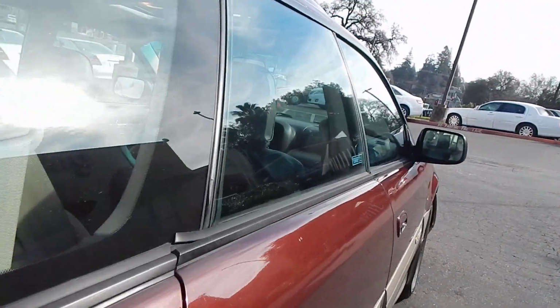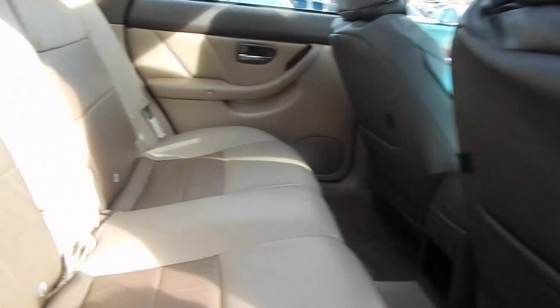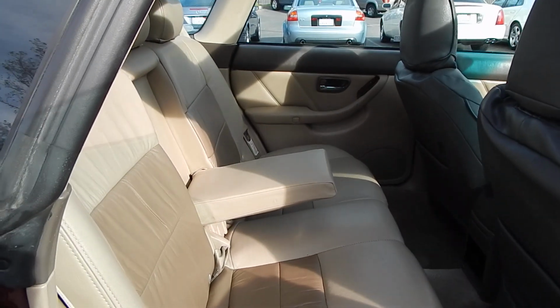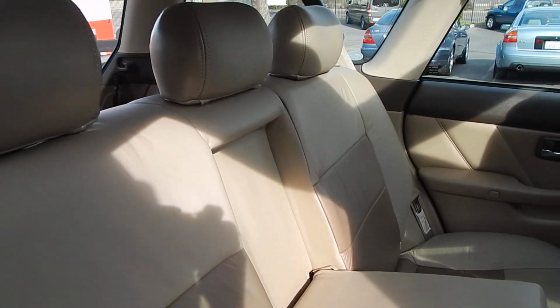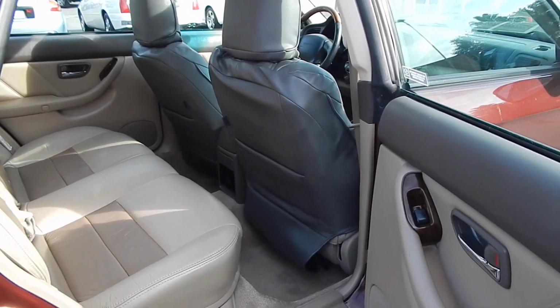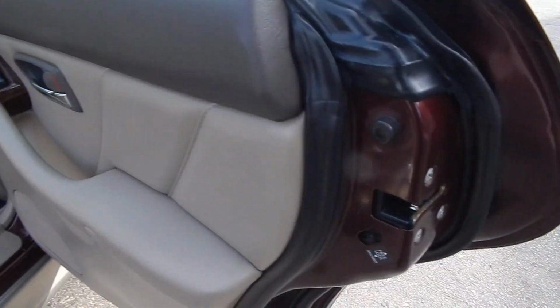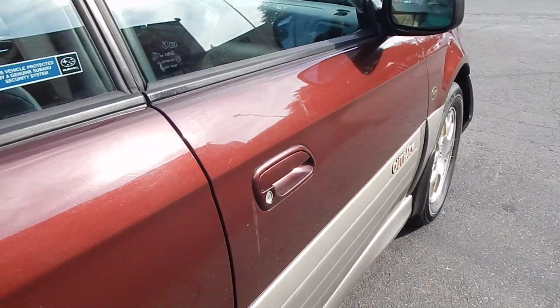Flipping over onto the passenger side, notice pretty much the same theme throughout, just a beautifully well appointed and well taken care of vehicle. Center armrest is removable, as you can see. Front seats do have covers on them. There is some wear and tear on the leather below those covers. That's probably why those covers are there. Prevent further wear and tear or damage.